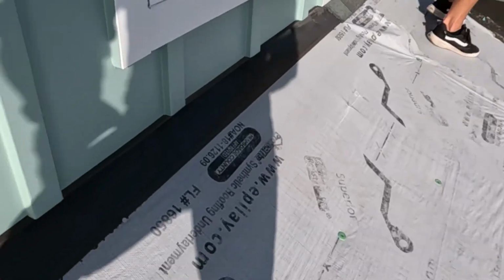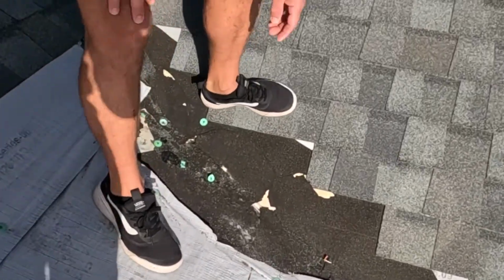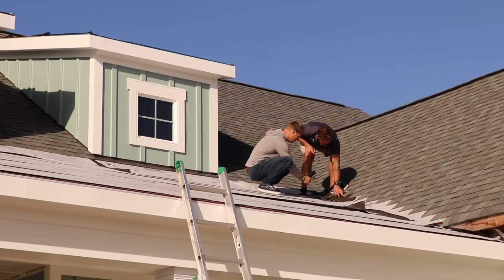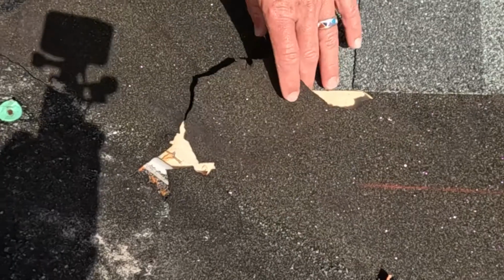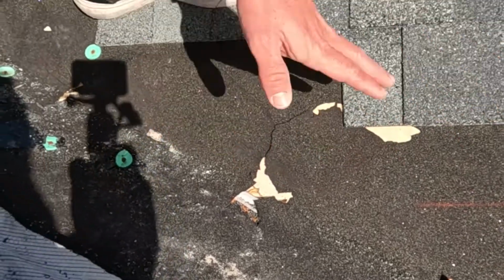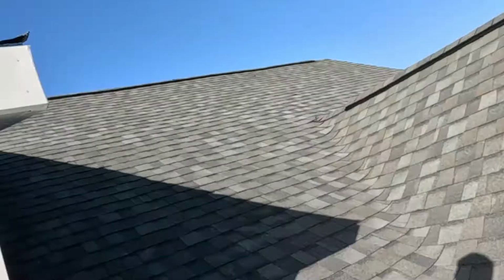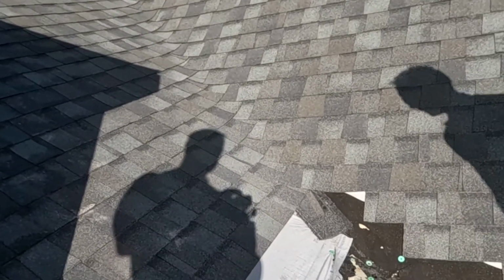We got a tear here. We do have some tears. Yeah, there's a tear there, and there's actually some tears here in the valley. You can see where there's an issue there. So what they'll need to do is come back and patch this up before they put the shingles in. It's a good little find. We hope that the guy installing the roof would have seen that, but you never know. So we're gonna call it out and make sure it gets taken care of.